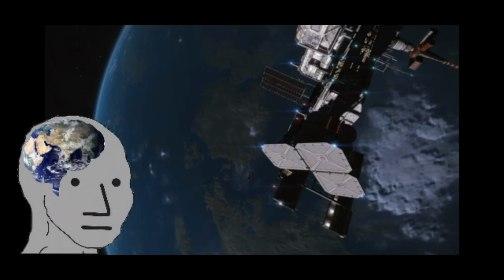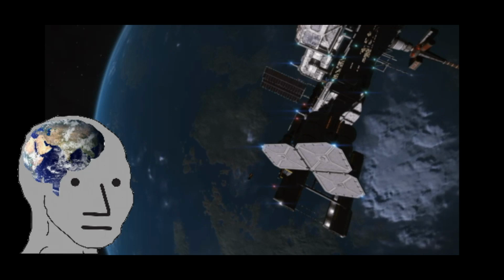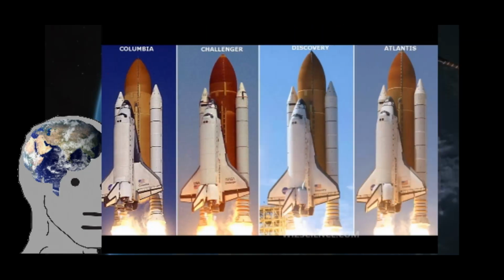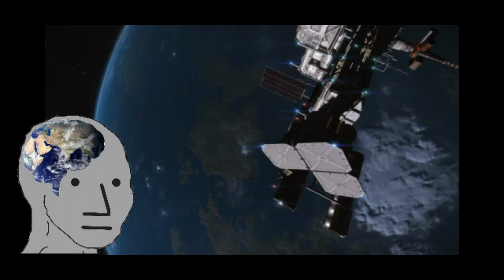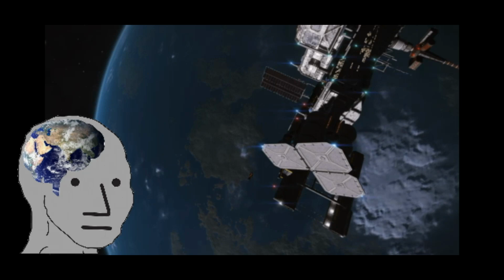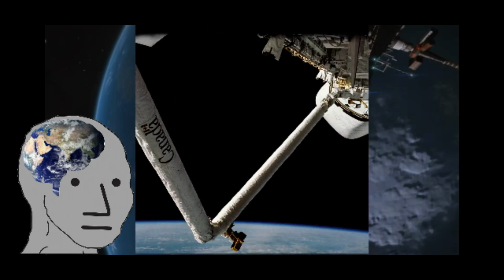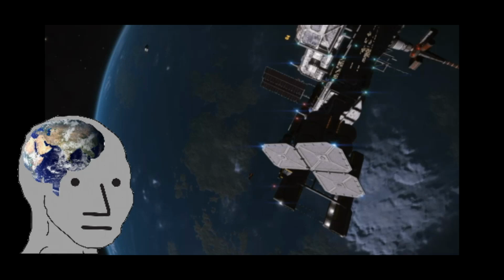During the early days of the space shuttle program, many of the flights had similar directives. By 1985, there were four orbiters in use: Columbia, Challenger, Discovery, and Atlantis. There were a few noteworthy missions in these days. STS-2, Columbia's second flight, tested the Canadarm robotic arm for the first time, which would later become essential for the construction and maintenance of the International Space Station.